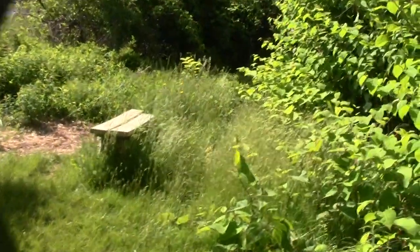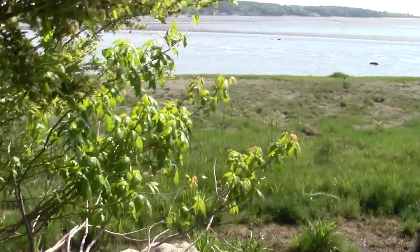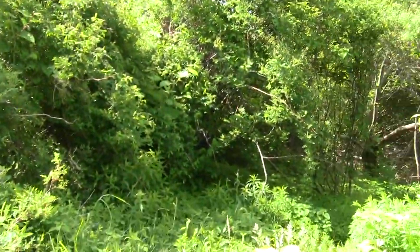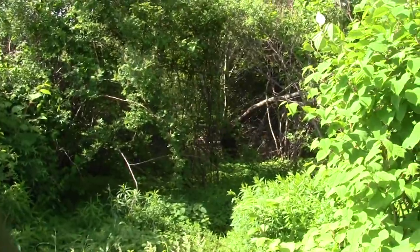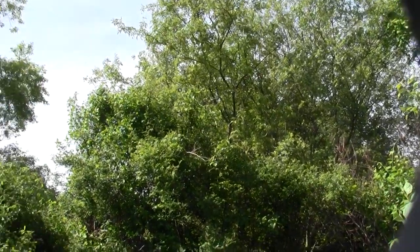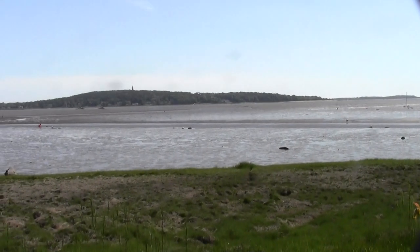And here's a thoughtful little bench, somewhat hemmed in by Japanese knotweed. And there's the posher part of Kingston on the water. This is a little sort of folk trail that probably takes you back towards River Street as well. That sounds like a thrasher or something. Really low tide.